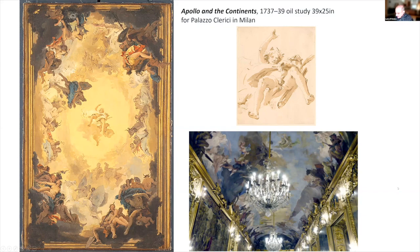Okay, so let me do a little bio thing. He was born in 1696, died in 1770, born in Venice. He was the youngest of six children. His father was named Domenico. His father was a small shipping merchant, and his father actually died a year after Giambattista was born.